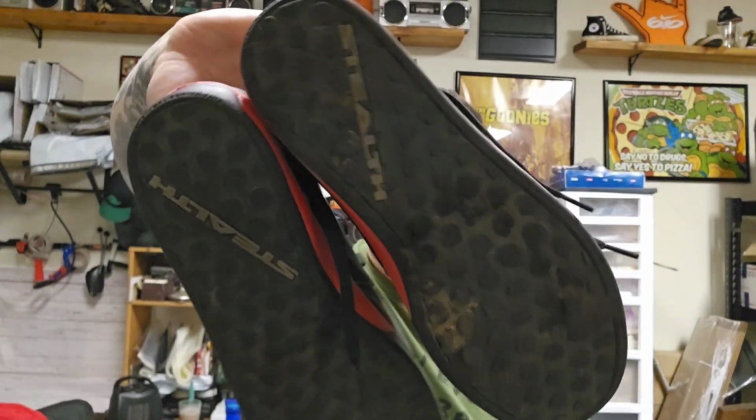This pair of Adidas 510 Freerider Pro. These are like mountain biking or BMX bike shoes. They don't clip in or anything, but that's what they're made for.